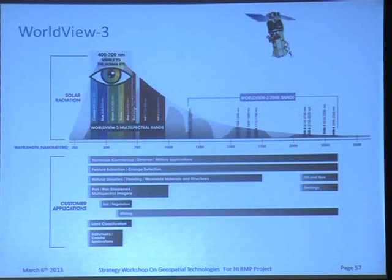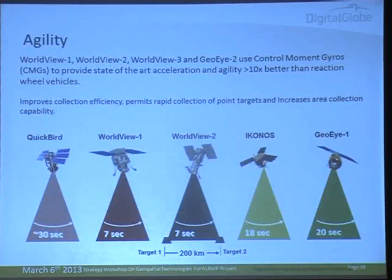This is an example, just to give you why we have built 16 channels in 2 meters. Because there are different themes, starting from the coastal to the geological applications, you will be able to get information. So this is the most advanced commercial satellite which will be flown in the year 2014.